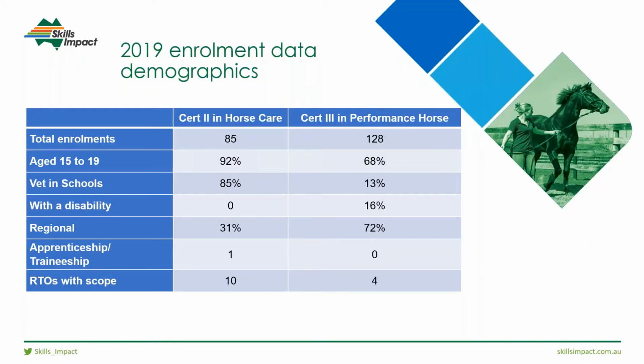So now let's look at what sort of learners we have. In the Cert 2, they're teenagers, mainly doing it as part of a secondary school program, and 31% of them are non-metro, regional. We kind of expected that a lot of Cert 2s are done as a pathways qualification into the trade or industry or into the Cert 3. Cert 3 has a still quite similar demographic, teenagers.